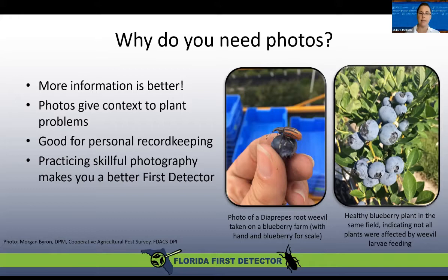So photos can really help provide context to the plant problem and the growing conditions, especially if those photos include some of the surrounding environment as well. This can help rule out abiotic factors and shed light on pest problems that we didn't necessarily originally consider. And the more photos we take, the better we get at this skill, following best practices for our diagnostic features.